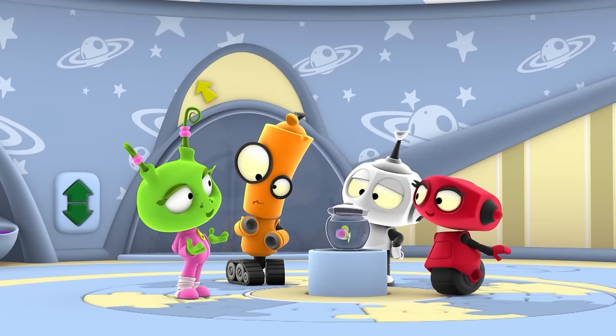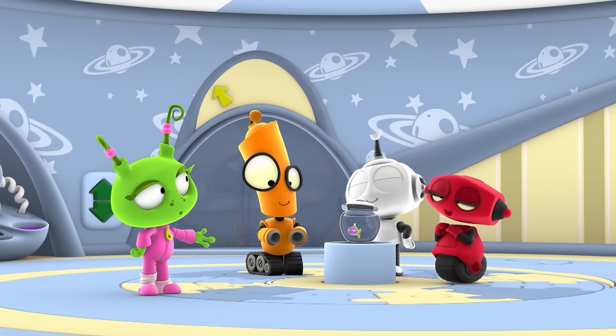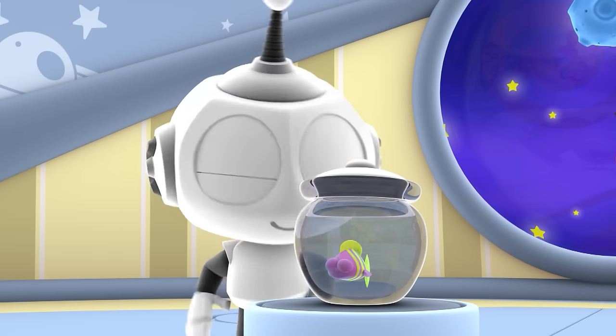Vertical? Vertical means the stripes go up and down. I'd love to float the way he does in the water. I like him!